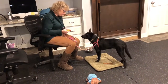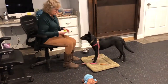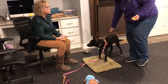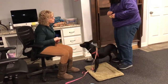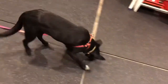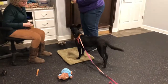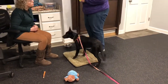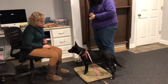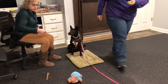She's doing good. You can drop the leash. I always think about where the mat is. Ready? Go to your mat. And the first thing I do is click for two paws on it. I start by getting them to be comfortable. Ready? Look at that. Go get the treat.